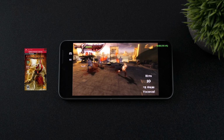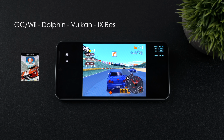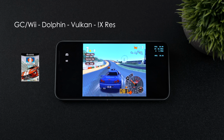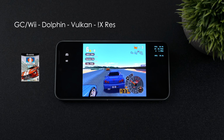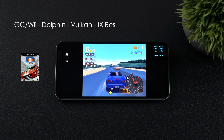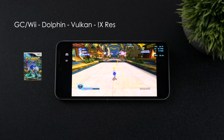Now we're going to take it up a notch to Gamecube and Wii emulation. So there are some games that are going to be hard pressed to run on this even at 1x with the stock Dolphin emulator. A modified version of this where we could lower the resolution might work with games like F-Zero GX on those harder to run tracks. But even Auto Modellista here did perform much better than I thought it would. We're running at 60 FPS, 1x resolution, so native resolution, Vulkan backend.